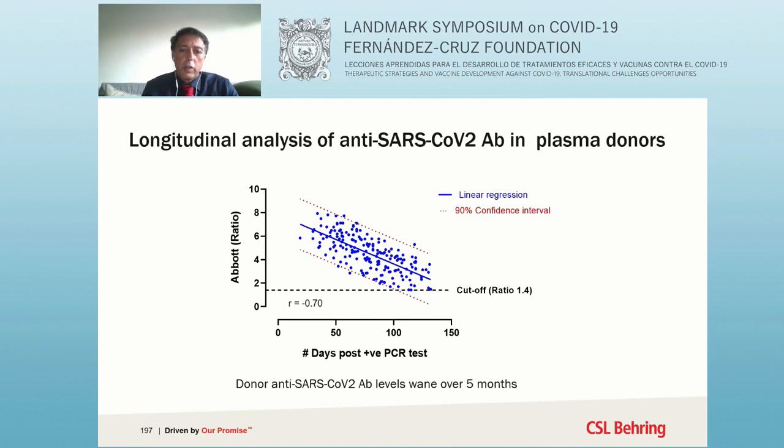represents 30 longitudinal donors over the time. And you can see that there is a fall off in anti-SARS-CoV antibody over a 5-month period approximately. And this is consistent with what other people have reported within the literature.